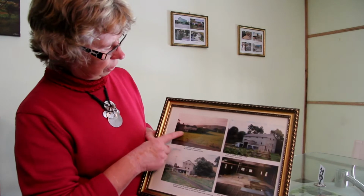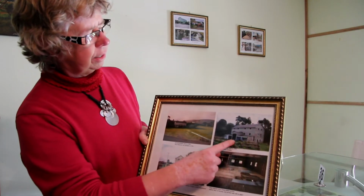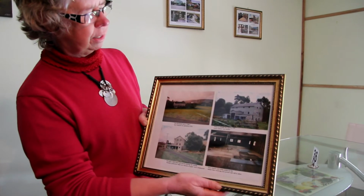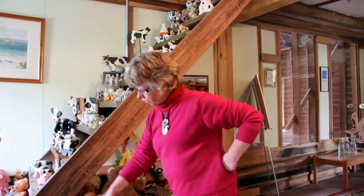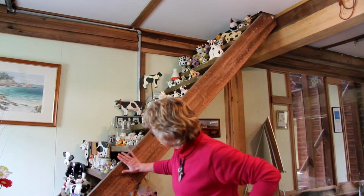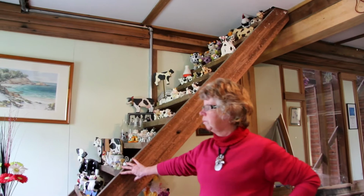This is what the shed looked like back in the 1980s, and it was gradually deteriorating, and that's what it was like the day we bought it in 1994. Every window was broken and it was all starting to rot away. This is the original staircase that used to go from this floor up to the next floor, and of course we weren't allowed to have the public going up a staircase like that. So a friend of mine's given me a cow collection to put on there.